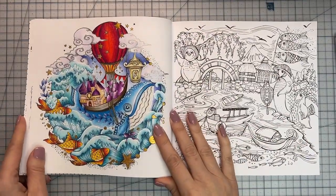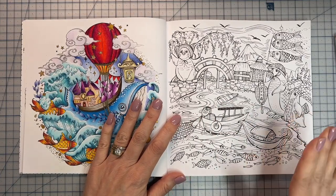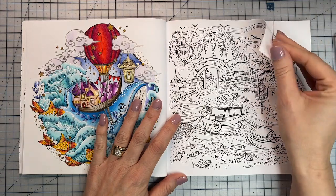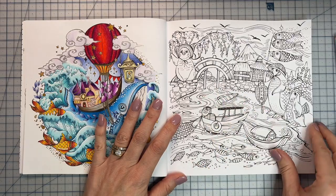As for the paper, it is quite smooth. There is a little bit of tooth to it. It is bright white in colour and has a medium sort of thickness. So it is good quality, the same as her other books.